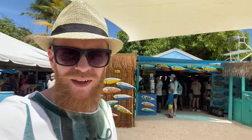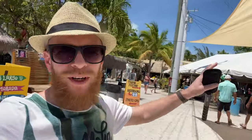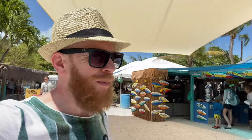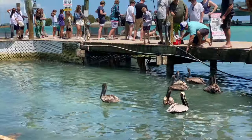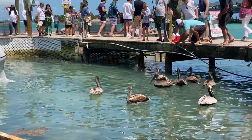We are at Robbie's on the island Isla Morada, and this is a place where you have a lot of shops and a restaurant and you can drink something, you can take nice pictures, but also you can feed tarpons, and tarpons are big fish. You can buy a bucket of fish here and then you take them to the harbor and feed the fish, and the fish jump out of the water taking the fish out of your hand. But you have to be careful, otherwise the birds take them out of your hand and the fish has no chance.